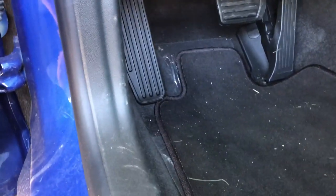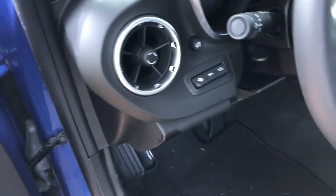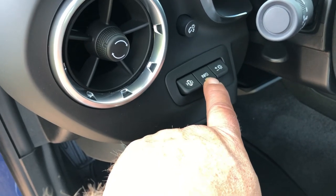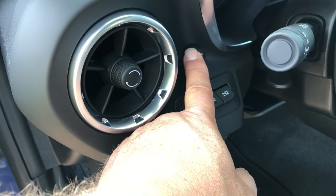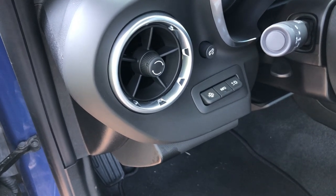Okay, stepping over here on the inside, you've got your hood release down here. Up here, you have your heads-up button that'll raise or lower your heads-up display. You've got the what kind of information shows, and then the brightness or dimness of the screen. This is the brightness or dimness of your dashboard lights. And then the rest of it I'll show you from inside.